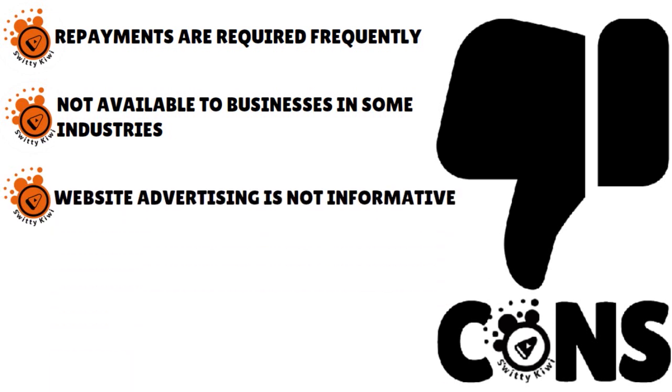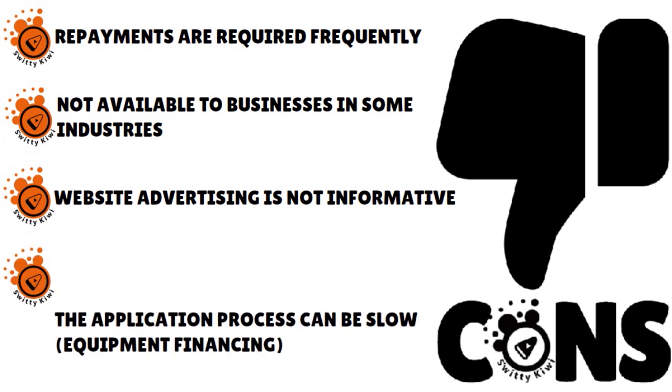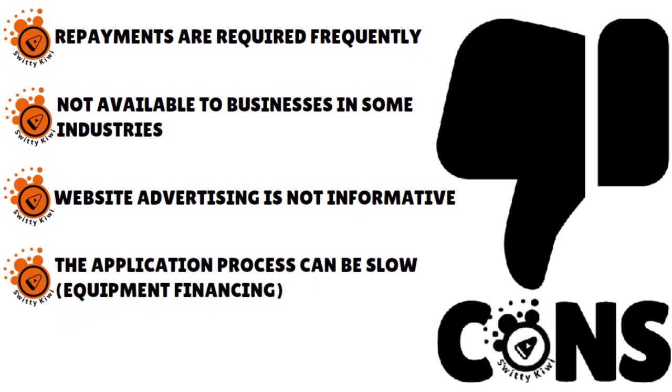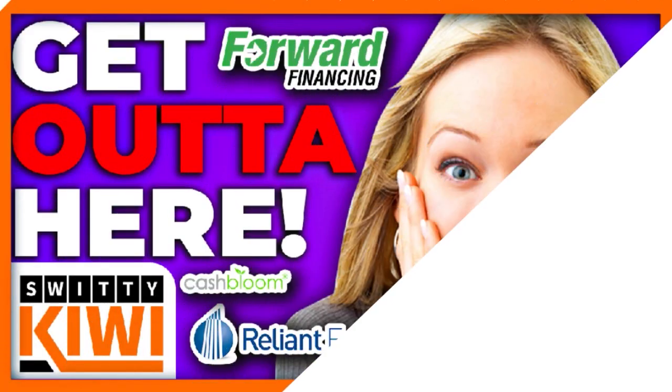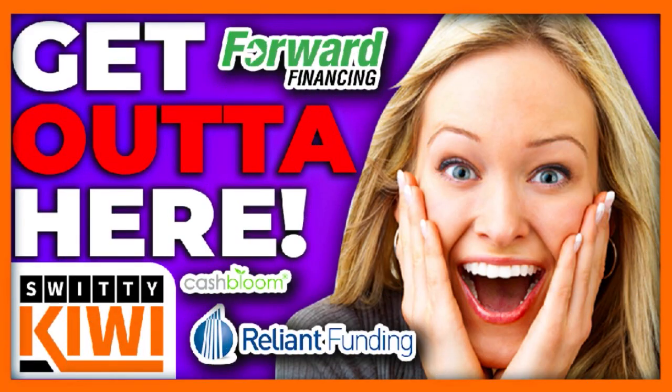And this is the transparency I was talking to you earlier about. The application process can be slow, especially for equipment financing, and the customer service is rather inconsistent in our view, okay? But again, if you're looking for a large trade line to add to your business credit report, you might want to consider them. If you want to dig a little further into this topic, please watch our video about 10 rare business loans that approve you no matter what.